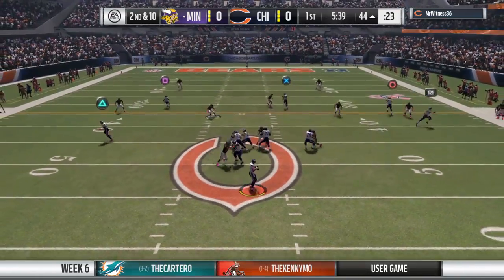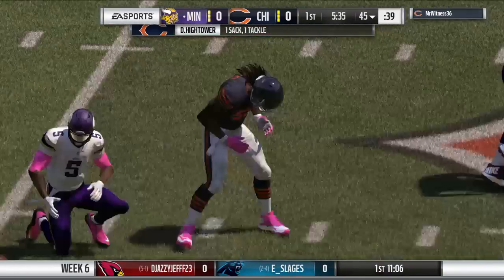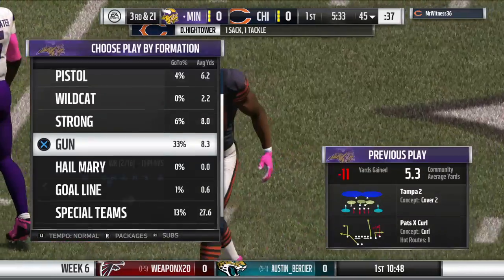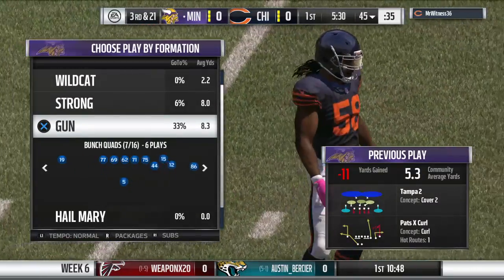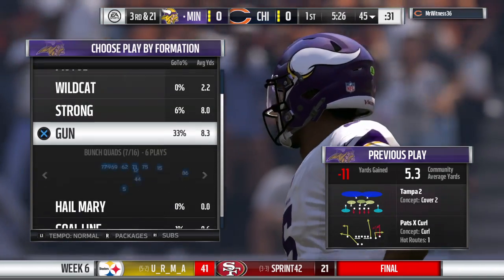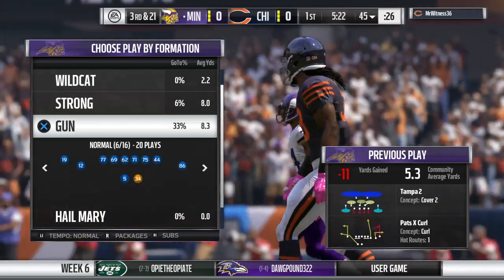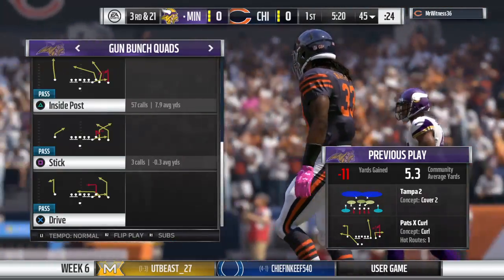A second down throw for Bridgewater. And down he goes. The pressure getting to Bridgewater. Dante Hightower in there to bury him for a loss of 11. Partner, I know the ball security's preached like crazy, but every now and then, you've got to know when to get rid of the football and save a little bit of yardage if you're a quarterback.